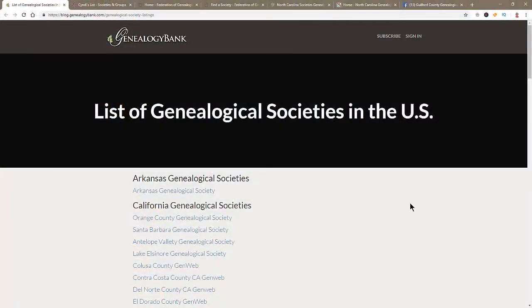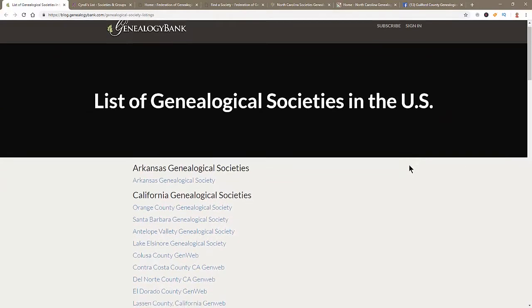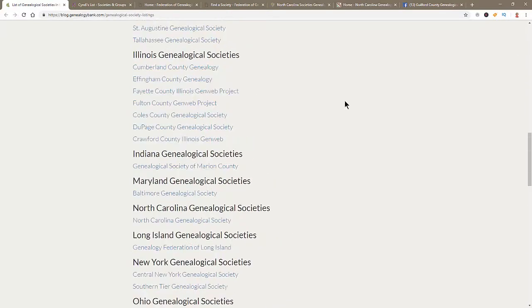There are a number of ways you can find genealogical societies. Genealogy Bank has a good list. Two tips here. You want to join not only the state society in which you're researching, but you also want to join the county societies in which you're researching, because it's those folks at the county level that are deeply rooted in the area and they understand what the resources are available in your area. So Genealogy Bank has a list here. You can see several, and they're listed by state pretty much.